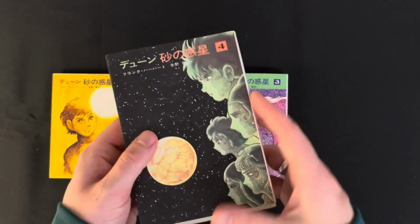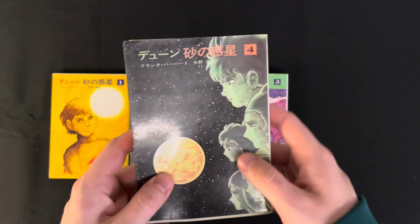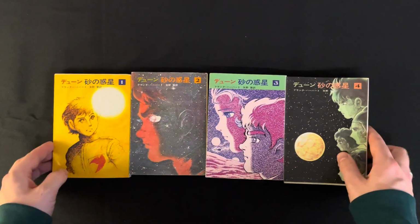Yeah, but they're nice little objects. And the Shotaro Ishinomori artwork is great. So happy to have these.